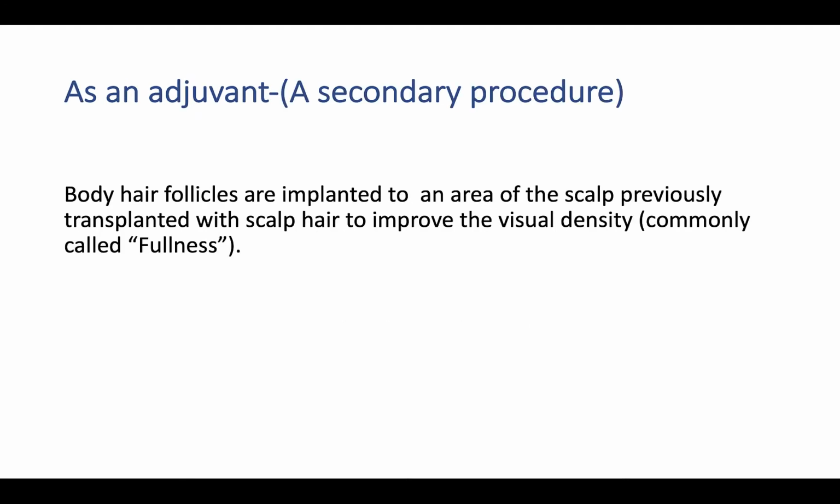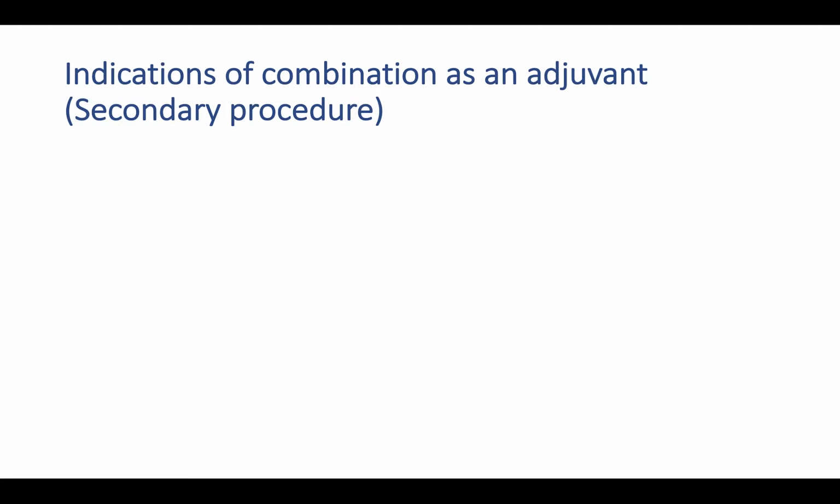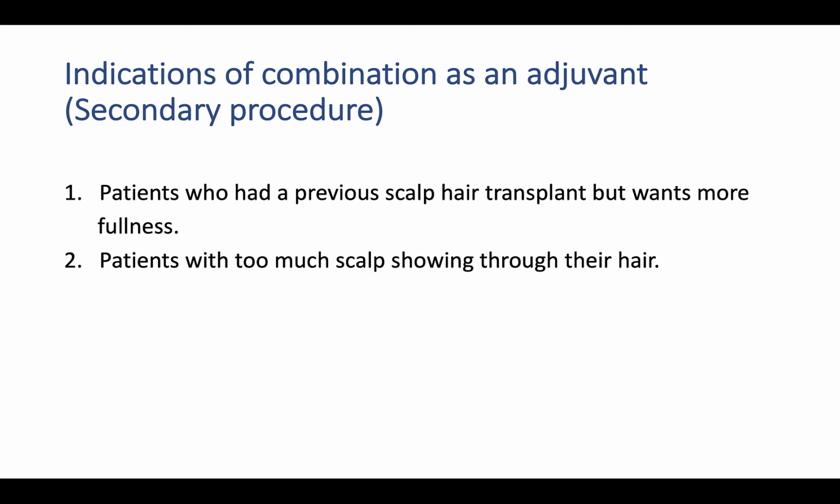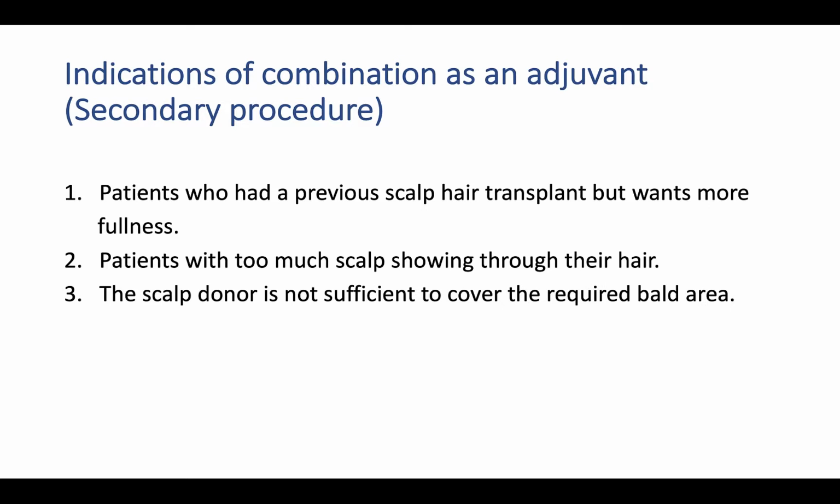Now first we go for the first category, that is as an adjuvant, meaning a secondary procedure. The body hair follicles are implanted to an area of scalp previously transplanted with scalp hair, to improve the density, meaning more fullness. The indications for combination as an adjuvant or secondary procedure are patients who had a previous scalp hair transplant but want more fullness, patients with too much scalp showing through, and where the scalp donor area is not sufficient to cover the required bald area.